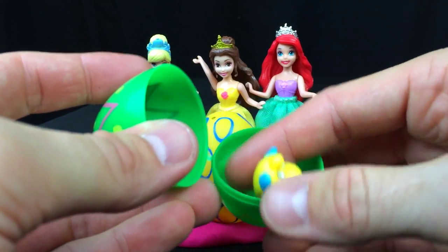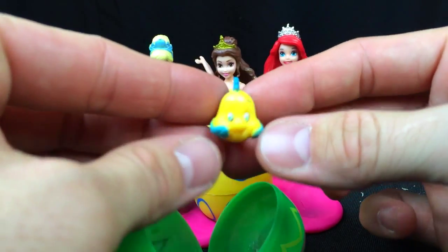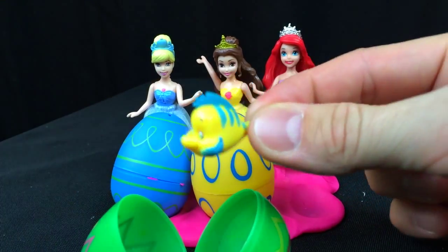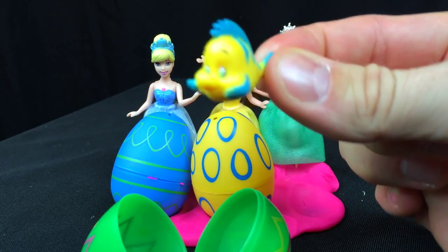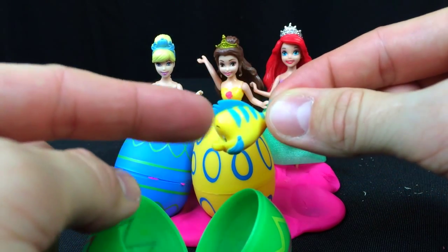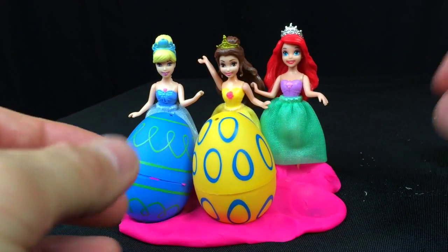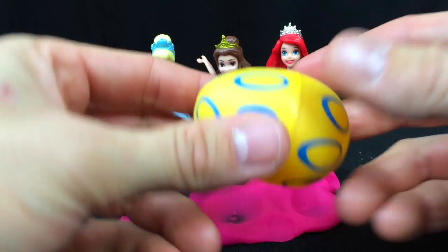Oh, it's little Flounder. It's our little fish Flounder. Say hi. Hi, guys. I'm a little fishy. Cute little yellow and blue Flounder the fish. Okay, let's see what's inside Belle's egg.